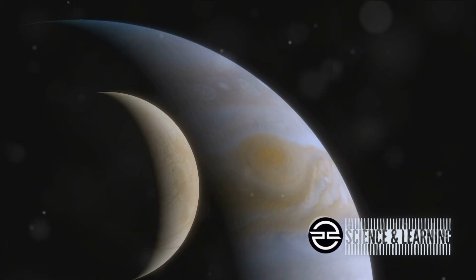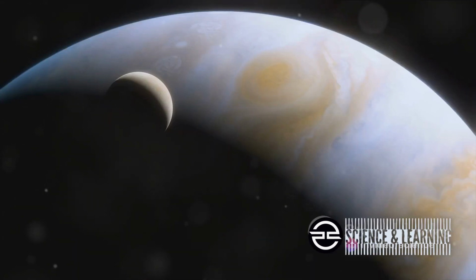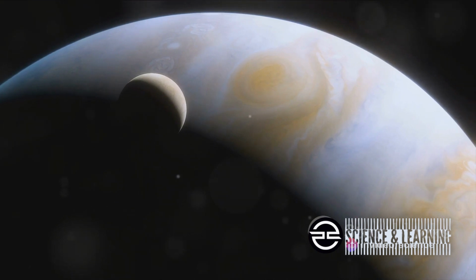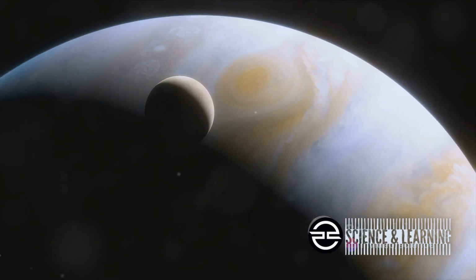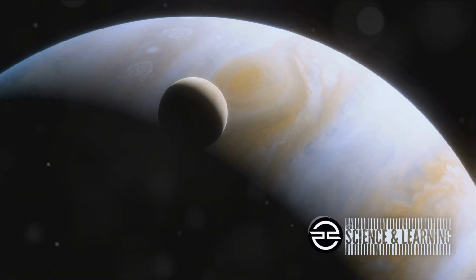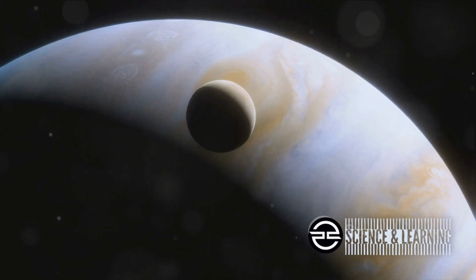When this ice gets hit with the radiation from Jupiter's magnetic field, an interesting chemical reaction occurs. This radiation splits the water ice into two separate elements, hydrogen and oxygen. This process is known as radiolysis, and it's the first step in Europa's oxygen generation. But we're not done yet.